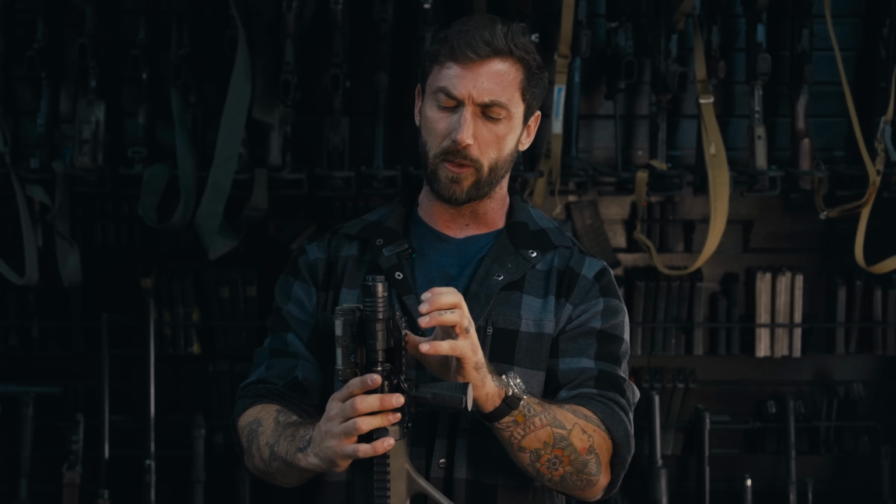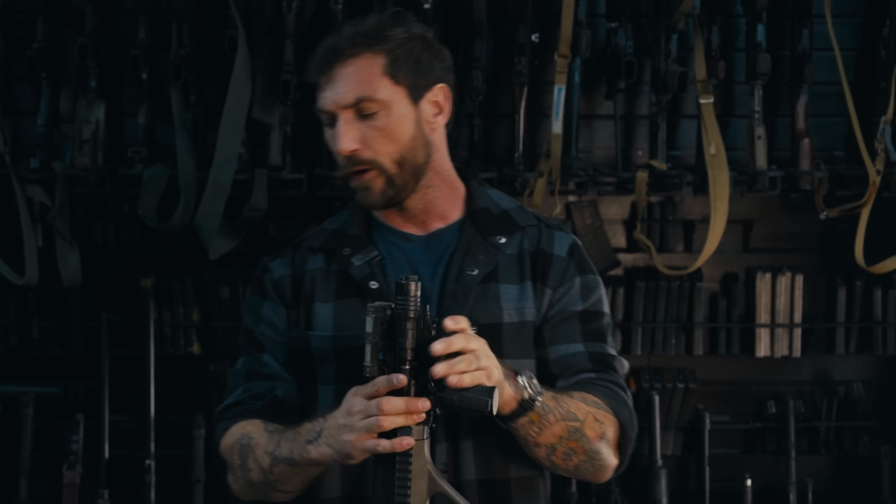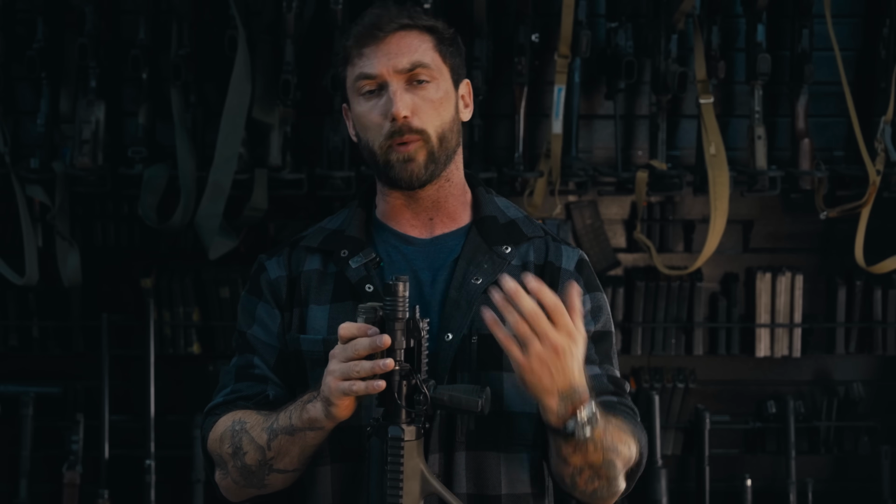Now, another thing that we have to talk about is going to be the barrel. So compared to the Steyr Arms barrel, we have an American-made, domestically produced 4150 CMV barrel. Now, compared to a cold hammer forge, I of course do prefer a cold hammer forge barrel. That being said, 4150 CMV is a typical barrel steel that is used in the M4 carbine.